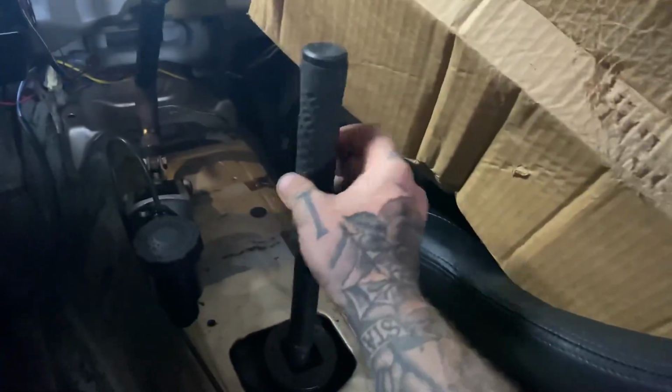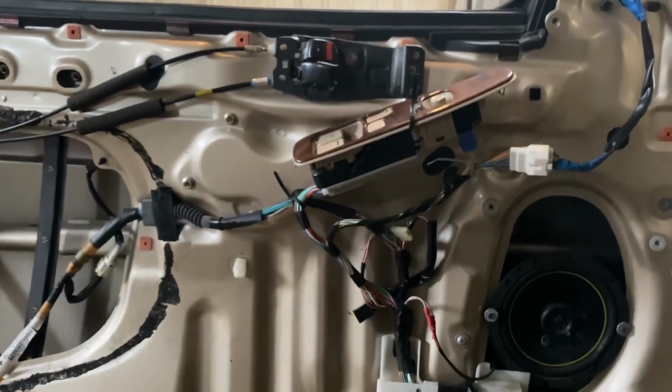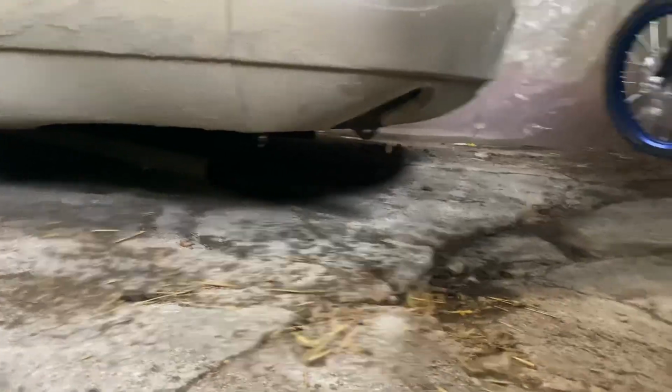Is it in neutral? One more time. Okay. Fire this thing up. Yeah, see, nothing works. I wouldn't trust any of it. Well, if you've never heard a 1UZ straight piped, she gets down. Especially for not being started in almost a year now. Looks like my exhaust hanger broke. I'll give it some revs, see if we get some fire.